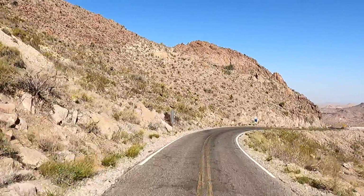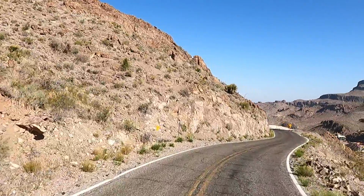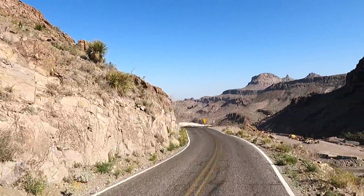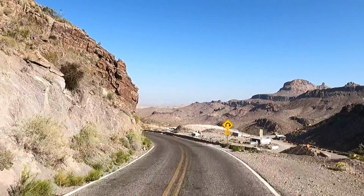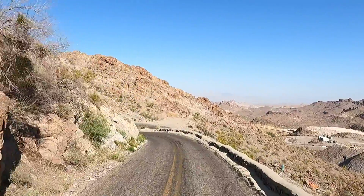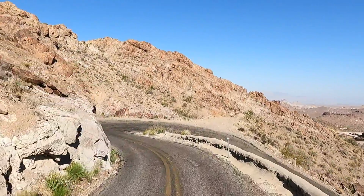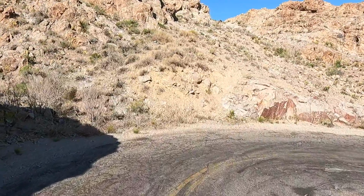But you can see here there's no guardrails. Part of that article I read, they're going to install guardrails along this section and actually fix up the road. Low places are washed out. Look at this, there's a little rock berm there. Some of them drop-offs are pretty severe. Here's one of the big switchbacks.